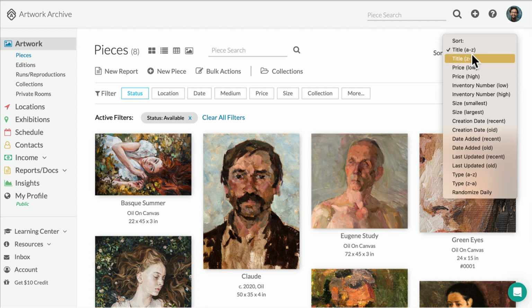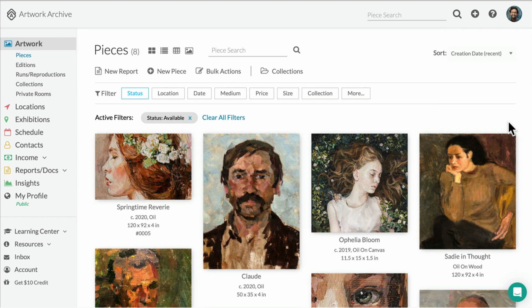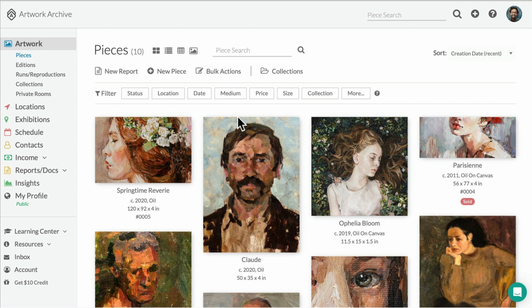If you want to sort this new view in a particular order, you can do so by clicking Sort in the upper right corner and selecting the order in which you'd like to see your artworks appear. For instance, I'm going to sort these pieces by creation date with my most recently created artworks first. To return back to your main unfiltered view, simply click the blue Clear All Filters below the filter bar.